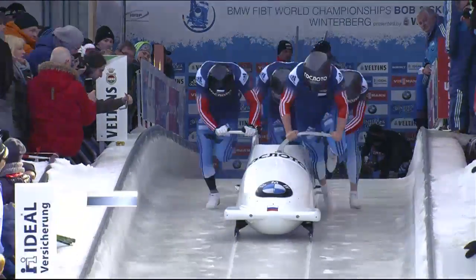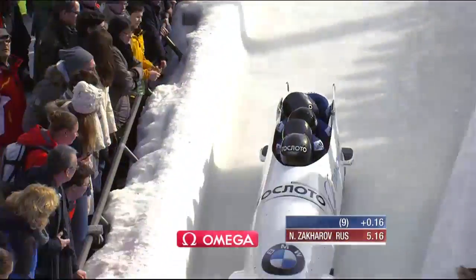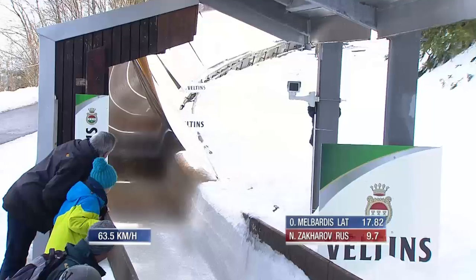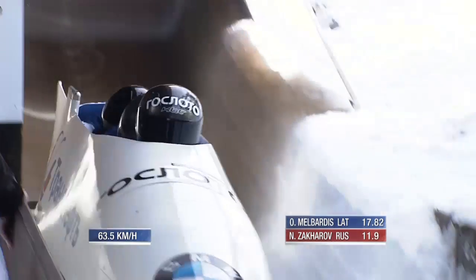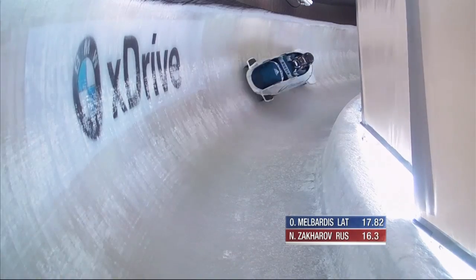It's all about the start. Scratch marks on the sled at the top from the spikes where they step up in, and he doesn't get a bad start. 5.16 is going to leave him in a hole that he's going to have to try and conjure some speed from. A decent 63.5 velocity speed considering the worst start we've seen so far.